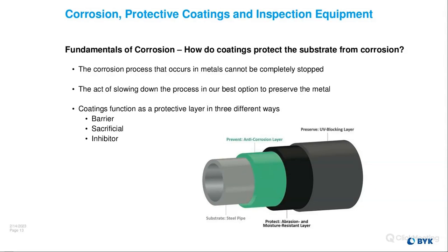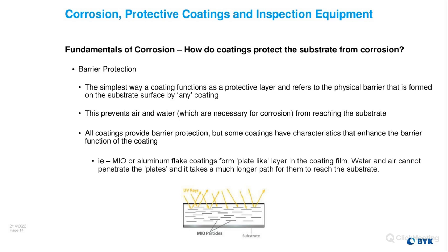All right, so basically, we want to slow down the process of corrosion, and coatings function in basically three different ways. We talked about barrier. We talked about sacrificial, which is going to be your zinc primers and whatnot. In the protective coatings world, it's zinc epoxy urethane. I think most architects or specifiers come out of school, and that's kind of what they say: zinc epoxy urethane. And then obviously adding inhibitors to the coatings themselves.